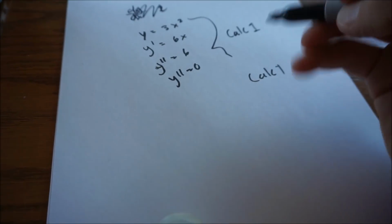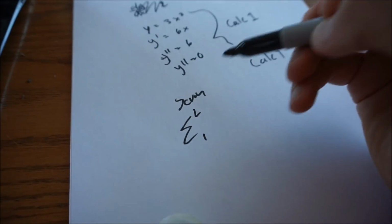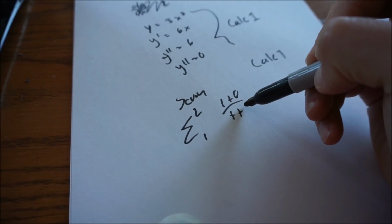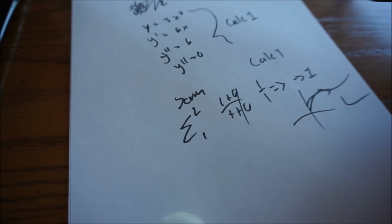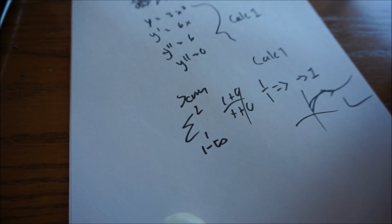And then the second part of Calc 1 is series. It's like that, 1 to 2. And you're taking a limit of 1 plus 0 and 1 plus 0, and these cancel, 1 over 1. So this would go to 1 on a graph. So you're going to have to like graph these and do a bunch of crap. And yeah, you take a limit and you see when n goes to infinity, and it's at 1 over 1 or 1. So that's basically Calc 1.